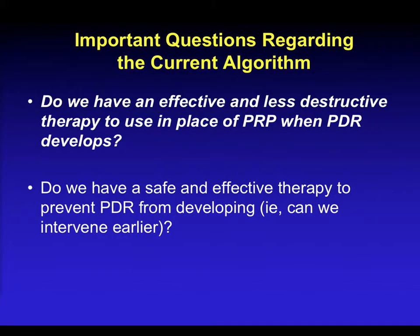In the era of anti-VEGF, there are 2 important questions regarding the current algorithm. One is, do we have an effective and less destructive therapy to use in place of pan-retinal laser photocoagulation when a patient develops proliferative disease? The second is, do we have a safe and effective therapy to prevent proliferative diabetic retinopathy from developing in the first place? That is, can we intervene earlier? I'll tackle the first question first. Do we have this effective therapy? I would argue that at this point, we probably do.